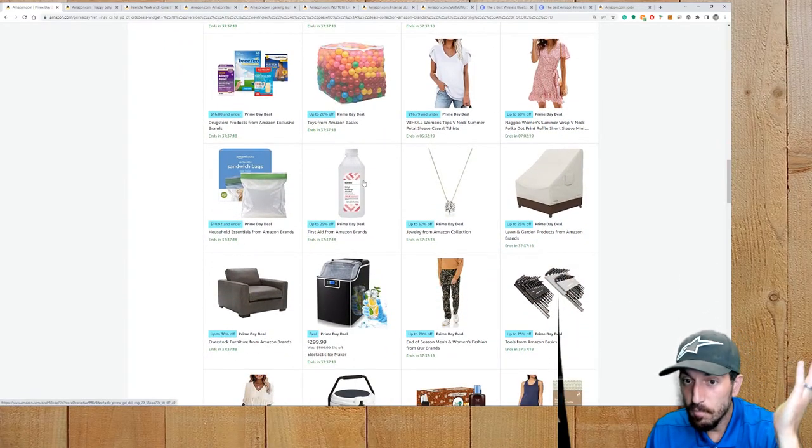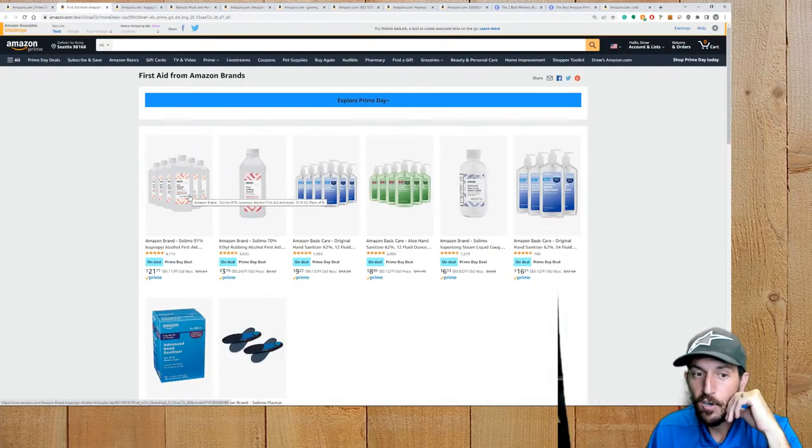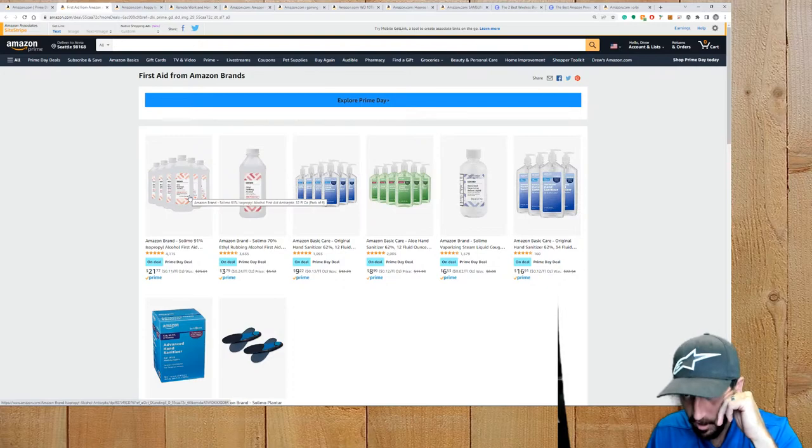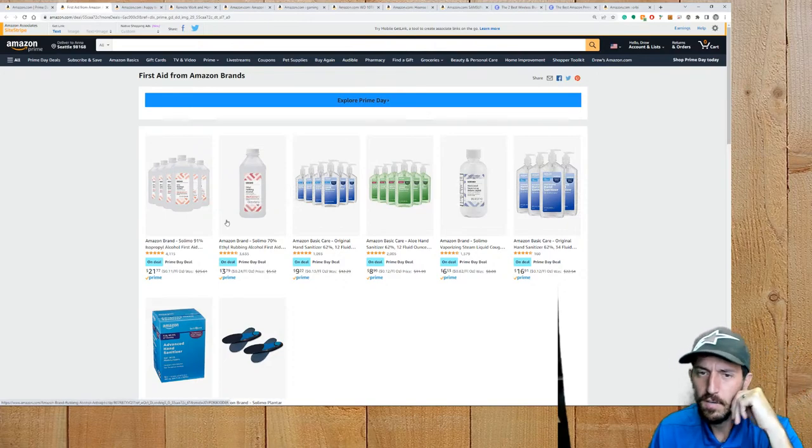Even rubbing alcohol, for those of you computer people out there, go buy. This is great for cleaning your electronics. Rubbing alcohol, you can clean a cell phone with it. Well, you've got to be careful what's in it, but a lot of electronics you can, you know, double check. But I love it for cleaning, right? For $3.79, get some generic stuff. Hand sanitizer, love it.